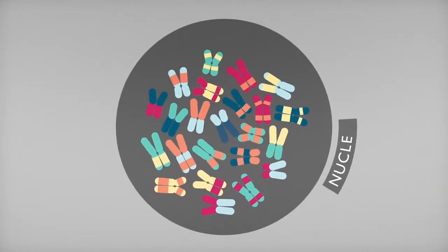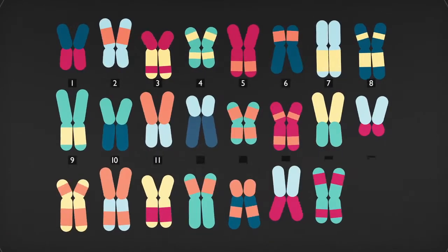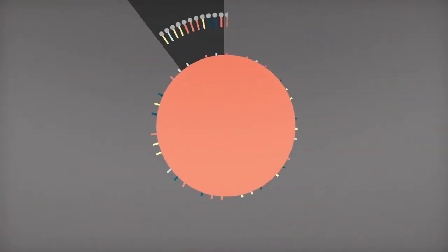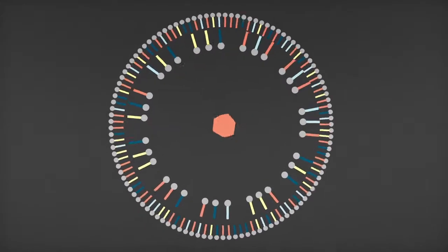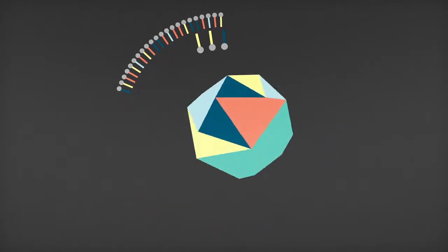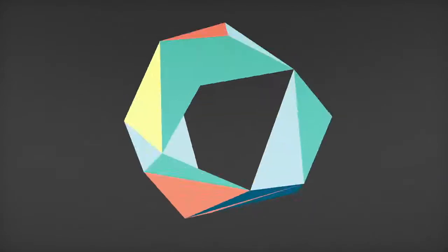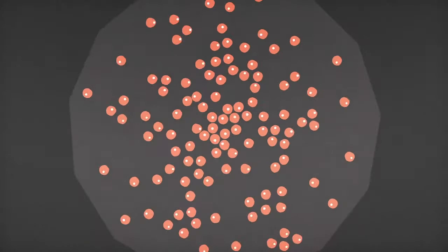Different species have different numbers of chromosomes. Humans have 23 pairs. Chromosomes contain many genes. A gene is a section of DNA that holds the instructions for a protein. Proteins are essential for life and perform a huge variety of jobs, from controlling the function of a single cell to determining the shape of a whole organism.